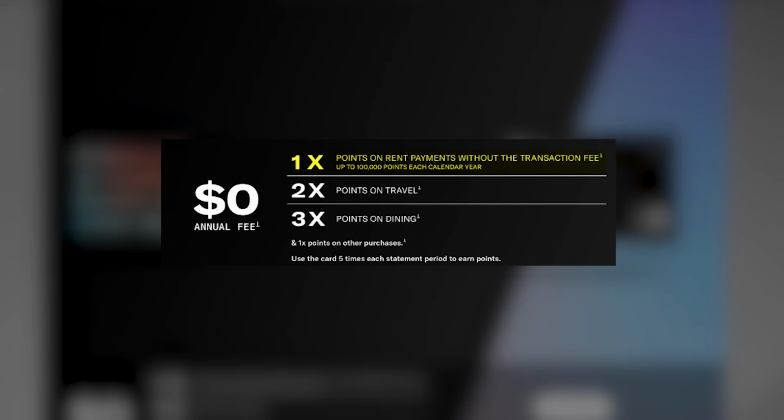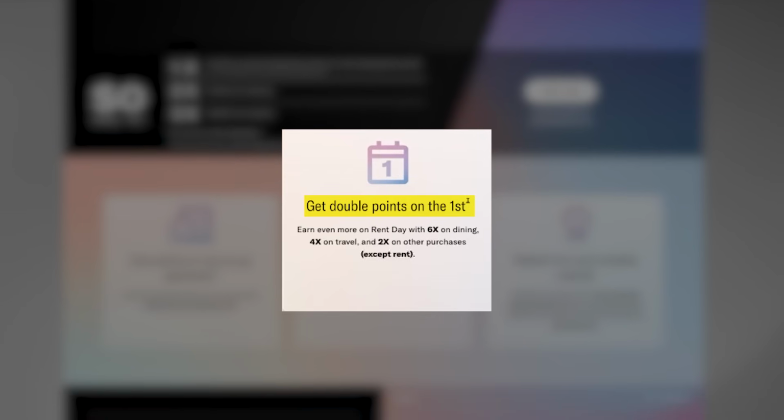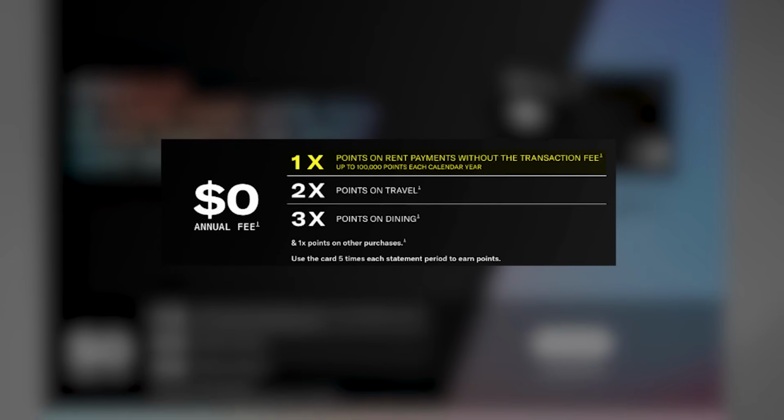As y'all probably know about this card at this point, it offers more than just 1x back on rent, including 3x on dining and 2x back on travel. And then those earning categories are doubled on the first of every month and everything like that. But the fact alone that it is the only card on the market that allows you to earn anything back on rent purchases without any of the transaction fees that a portal would normally charge you makes it just one that I feel like I need to have in my setup, so I can optimize on that category that I've never been able to cover before.